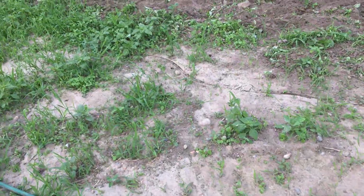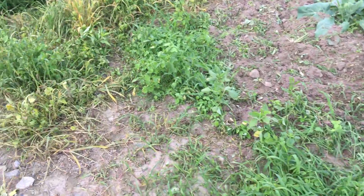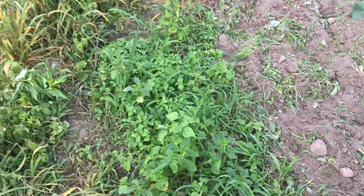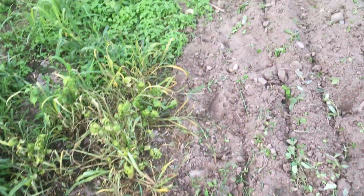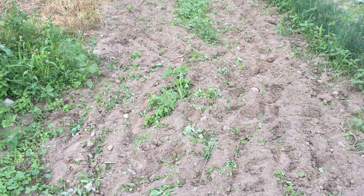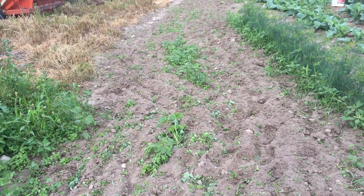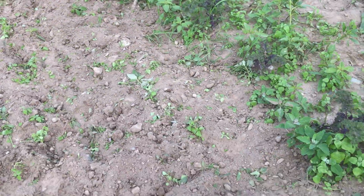Just this last weekend, we got almost 4 inches of rain, so it kind of did a little bit of damage to some of our plants here. But we're just going to go down the line here. We got summer squash coming. There's another one right there, and there are a couple more little tiny ones down there.